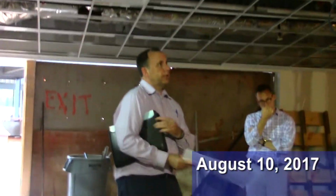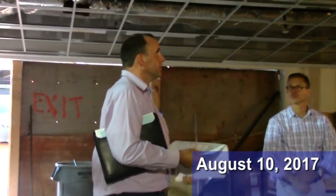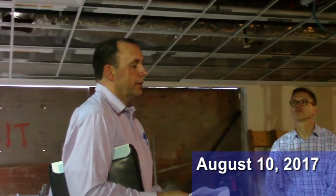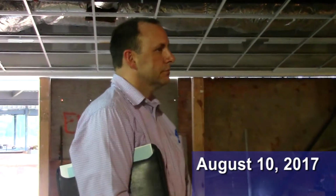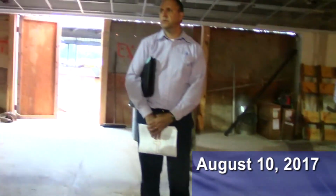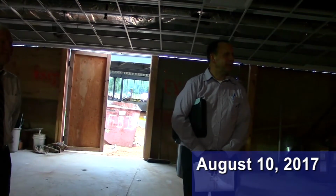So obviously a lot of work yet to be done, but the finishes are going in, and that's really what starts to make it look complete. So once the walls are painted and the ceiling is in, and then it's just putting in the door and the lights, they're in good shape. Any other questions, or do we go back to the air conditioning at the media center?